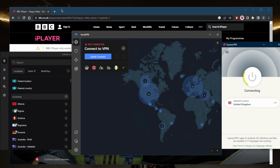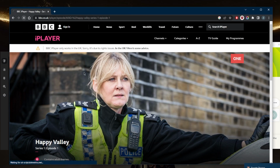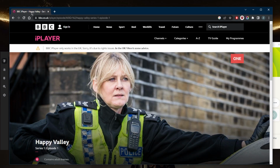And the moment you're connected, you're going to go back to the BBC iPlayer right here. Now that I'm connected to East London, let's go ahead and refresh and see if we can get rid of this message right here. And if it doesn't go away right away, you'll just need to go to settings, privacy and security, clear browsing data, and just clear up to maybe the last hour if that's when you tried to access BBC iPlayer. Clear that data, get out of here, refresh again, and I want you guys to see how it will disappear. Just give it a little bit of time.